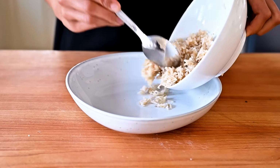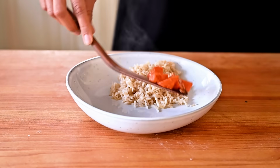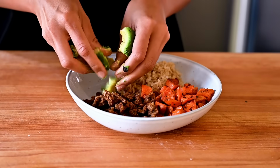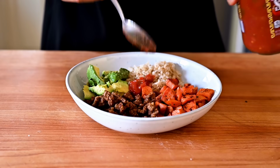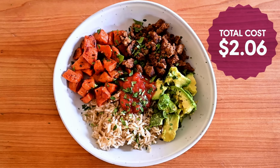For lunch, I made a really hearty grain bowl. I reheated some of the leftover brown rice, added some roasted sweet potatoes and the rest of the walnut taco meat, and I grabbed half of an avocado that was left over in the fridge and finished with a bit of salsa and cilantro. I loved how easy and quick it was to throw this bowl together with all of my leftovers.